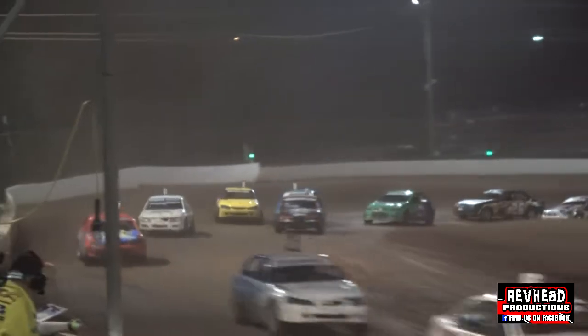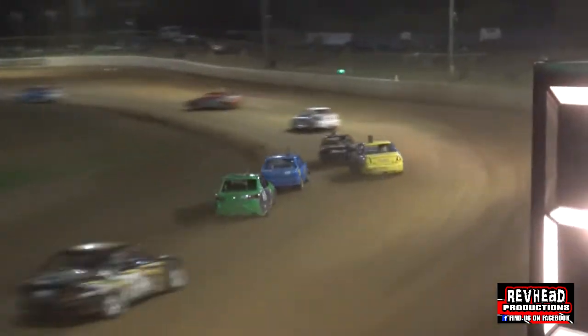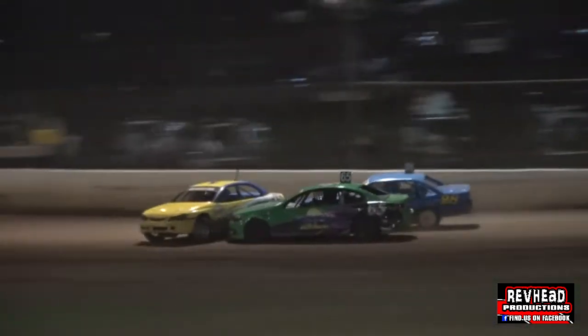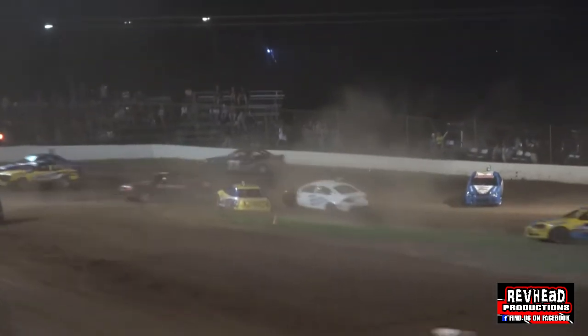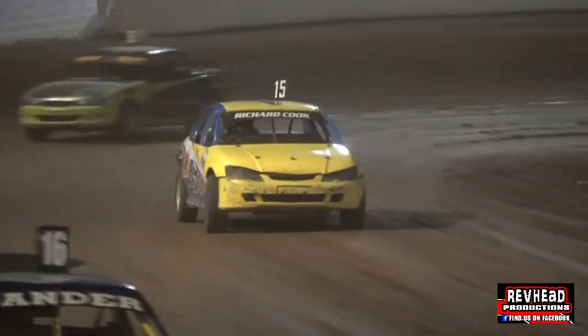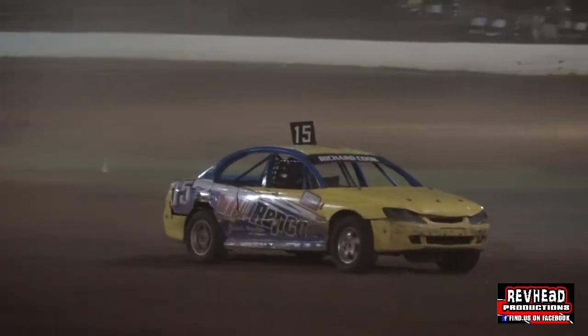Chris Pagel, Josh Arthur, Daniel Henshaw, Rory Evans, Brendan Cowley, Andrew Beaton. On the outside it's Richard Cook. Doug Rigby on the inside, getting a little bit of a helping hand. And we've got a problem. Wow. That's a simple problem, folks. You've got 3 cars trying to fit where there's not even room for 2. And the one that got the shunt was Richard Cook.